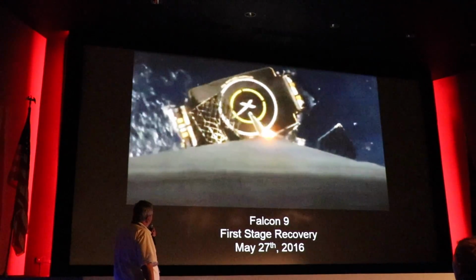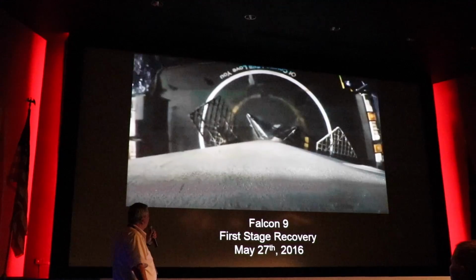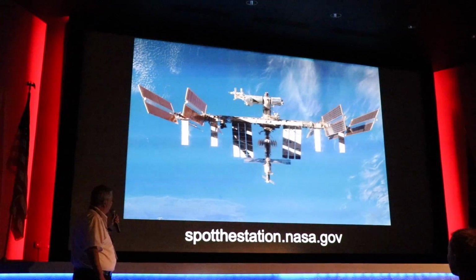There it is. Look at that. Right on target. And the name of the barge, by the way, is Of Course I Still Love You. And the other one is named Just Read the Instructions. So they certainly have a sense of humor about stuff. But they're doing some great things. They are. We're happy to have them out here.